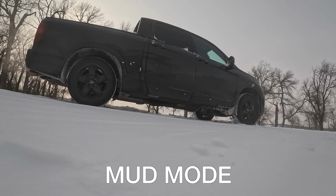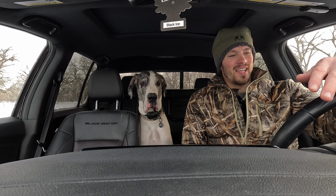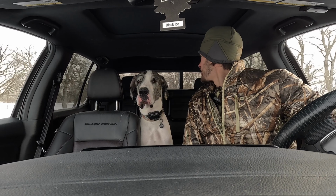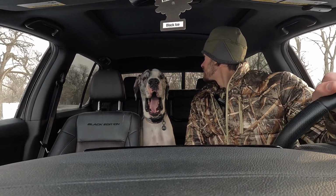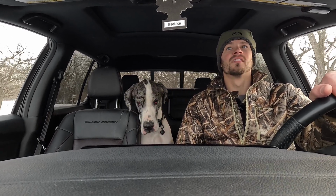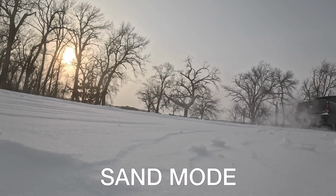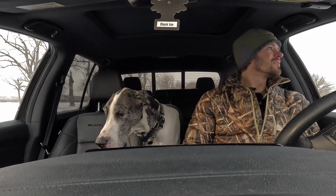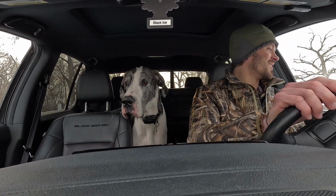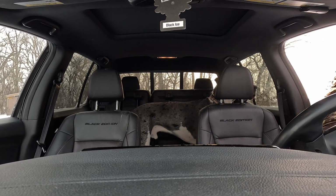That is not for the snow. No. The tires just sat there and spun. And I'm assuming that's the same thing that's gonna happen when we go in sand mode, but we're gonna give it a try anyway. Okay, and this is sand mode. That's funny. Definitely cannot do donuts with this thing since it's an all-wheel drive vehicle. It's fun to try though, you just kind of go sideways.